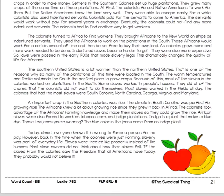Today, almost everyone knows it is wrong to force a person to work for no pay. However, back in time, when the colonies were just forming, slavery was part of everyday life. Slaves were treated like property instead of like humans. Most slave owners did not think about how their slaves felt. If the slaves from the colonies saw the freedom that all Americans have today, they would probably not believe it.